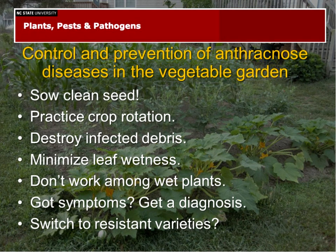Now, the recommendation for control of anthracnose often includes switching to resistant varieties, but I put a question mark on that because, scanning around a little bit, I could not find in Ted Wiener's list any of the resistant varieties being the ones that you would find for home use. Now, there may be some out there, but they're probably more serious diseases that people are concerned about getting resistance to, so the ones that include anthracnose resistance are going to be in your commercial type varieties.